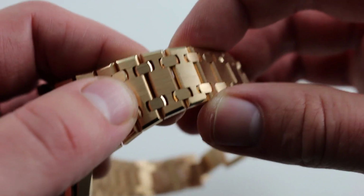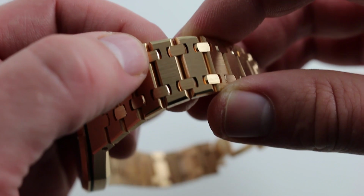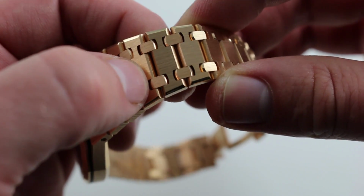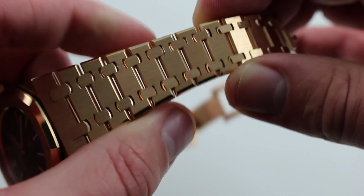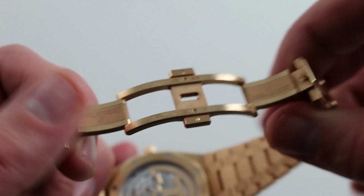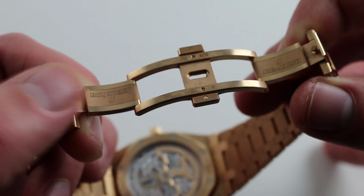Polish is rendered where polish is least expected. You can see the intermediate plots joining the links together have a beautiful polish in between. It glistens like a jewel and it transforms as you move it through the light. And of course, you have a robust contemporary double deployant clasp.